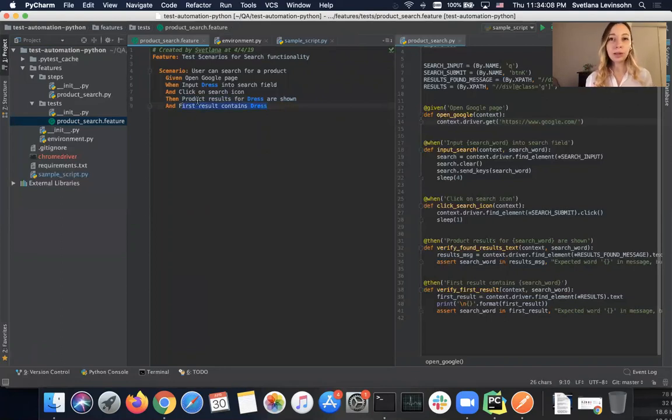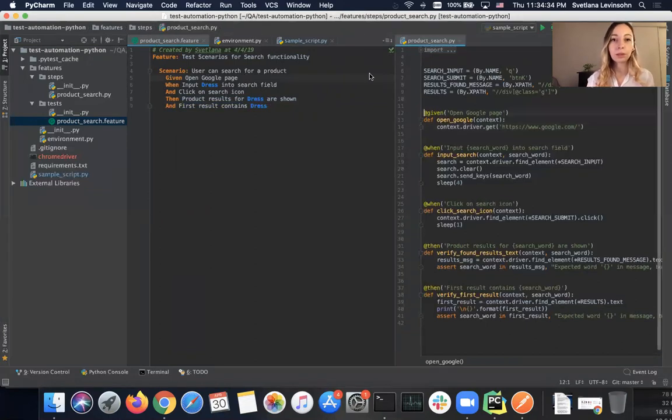So in this example, I have a bit more complex assertions at the end, but it's the same idea, right? So we will be working with Behave, and we will be writing our test automation in the format of Behave scenarios. And then for each step of our test automation, we will also be creating steps. So for example, open Google page will be this. So we will create step where we're gonna call driver and ask driver to execute a certain command.